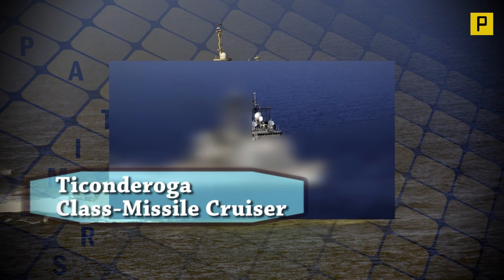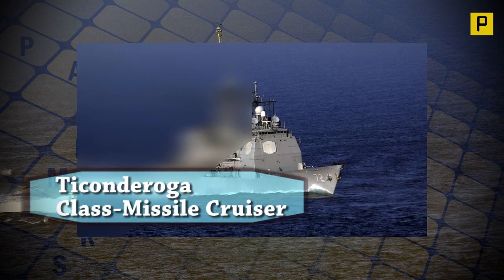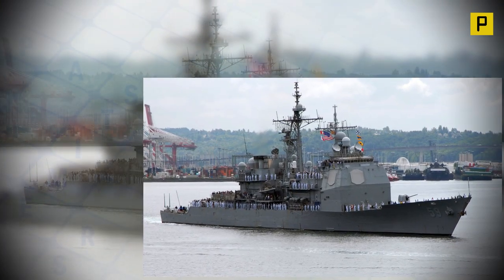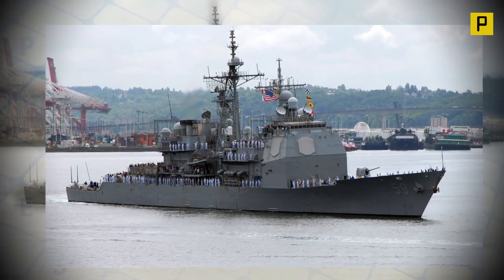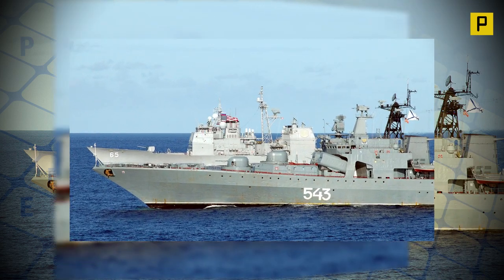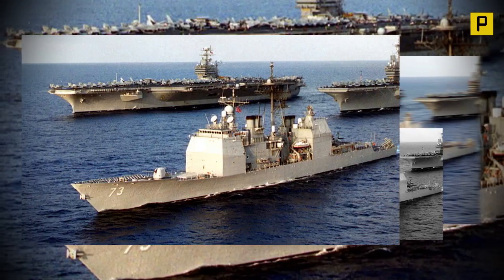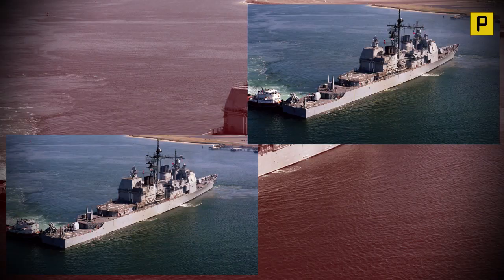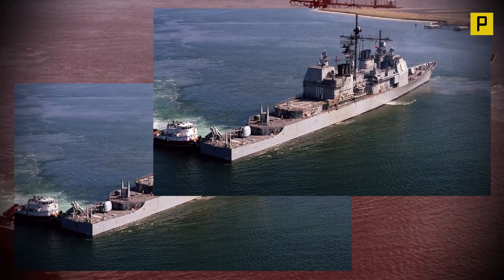The Ticonderoga class missile cruiser. It's a ship of the US Navy. It was developed as a Cold War warrior in the 1970s. The first role of this ship was seen as a guided missile destroyer. It was upgraded to fast cruisers in 1980. It is a completely computer-controlled ship. The ship is in fourth position of the top 10 warships in the world.